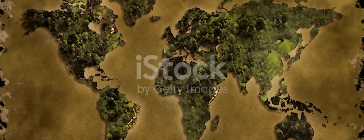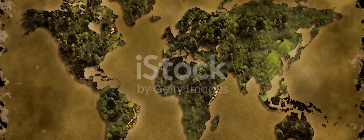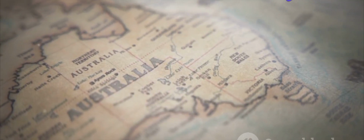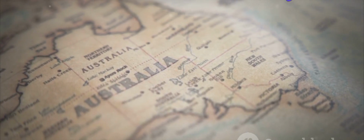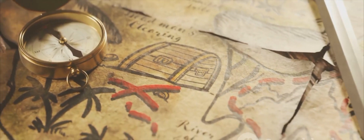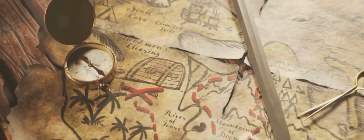One of the most striking features of Fine's map is the presence of a vast southern landmass. This landmass, labeled Terra Australis, dominates the lower half of the map. It stretches across the bottom of the globe, a mysterious continent shrouded in speculation and wonder.